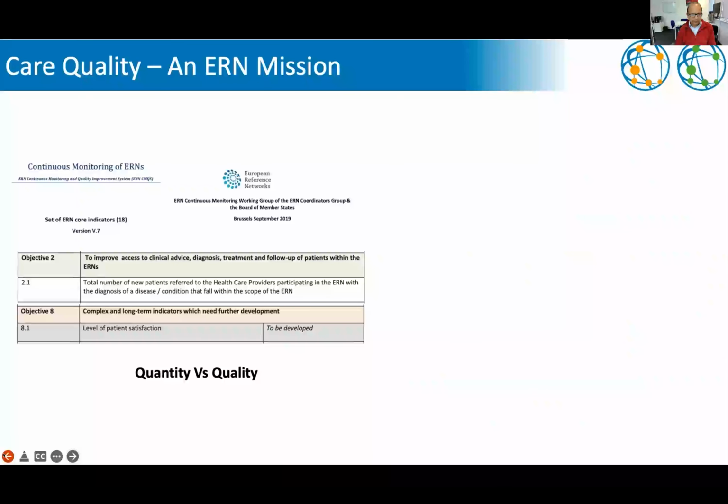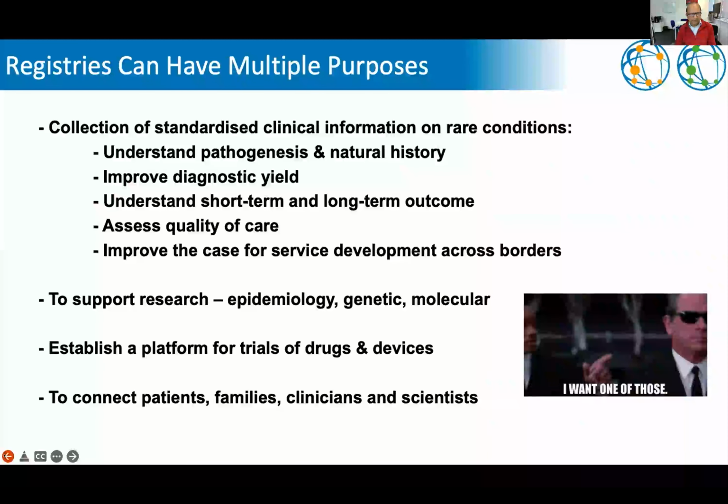Yeah, so when registries are developed, they can have multiple purposes. And Matt mentioned earlier on that maybe ERC-Reg and Eureka are a small number of registries which are actually focusing on quality outcome indicators. And I think part of this may be based on the fact that people, when they develop registries, tend to develop them for a number of different reasons. And sometimes they're not completely clear that, when it comes to improving clinical outcome, there is something they need to focus on, because people try to develop them for understanding pathogenesis and natural history of a condition. Sometimes they develop it for improving diagnostic yield.